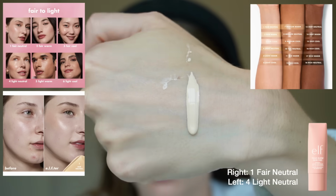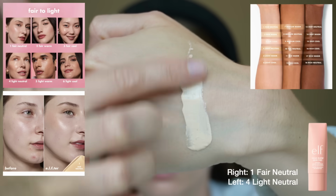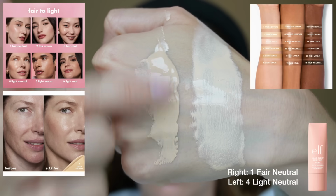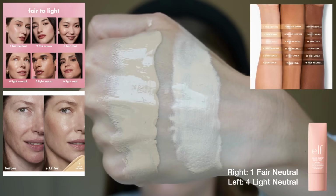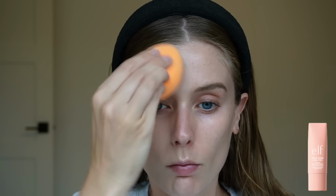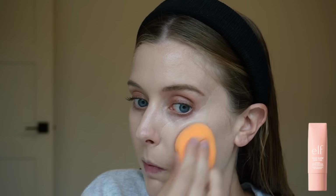I picked up 2 shades. The first is 1 fair neutral and the second is 4 light neutral. Fair neutral is definitely too light for my skin tone, and I was worried that 4 neutral was going to be a bit too deep, but it actually seems to be a pretty good match. Similar to the Verse tinted sunscreen, I would also say that this feels creamy instead of serum. It's just that this one is significantly more liquidy and almost a little bit more wet too. Like Verse is obviously not dry, but just compared to this, I do think it's a little drier, maybe a little bit more whipped and moussey while still being creamy, whereas this one is quite fluid, liquidy, a little more wet, still creamy. Hopefully that makes sense.